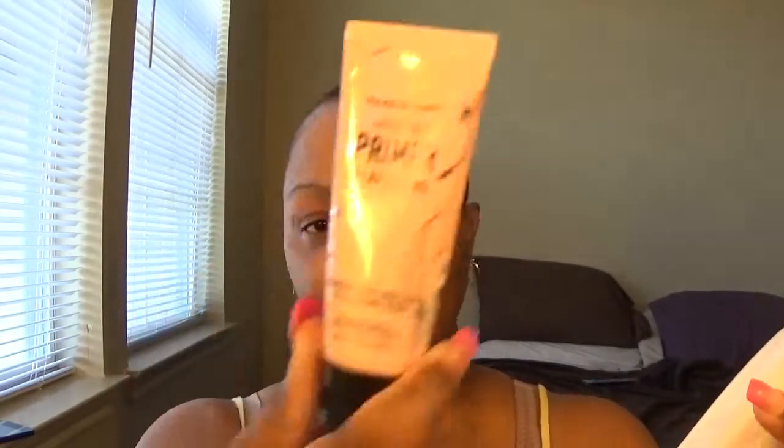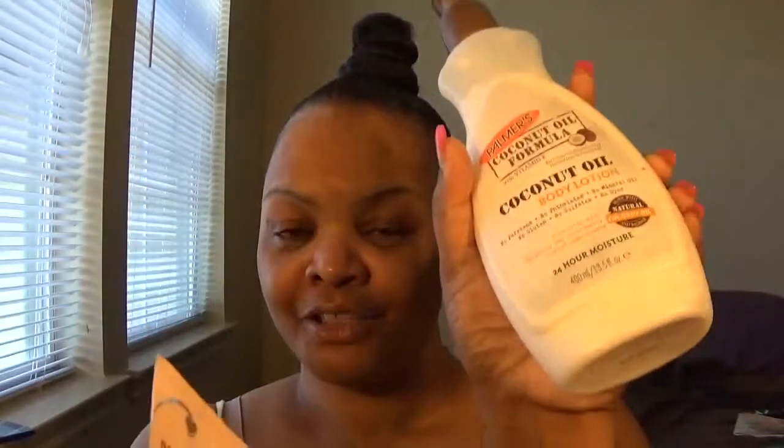I had a $2 coupon off in the Walgreens ad, and normally this is $7.99, $8 as well, but you get 13.5 ounces, and right here, you get 1.3 ounces. You know what I'm saying? So $8 for 13.5 ounces. Come on now. And I had a $2 coupon off for this.